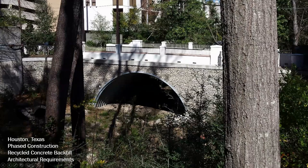Another bridge project. This is in a congested area in the metropolitan Houston area, with limited access in and out of the site that they were building. So they did this in stage construction as they were doing some of the final design on it. We were able to build about half of the structure and then backfill it with recycled concrete. So if sustainability is one of your goals, that's an option in a lot of projects as well.